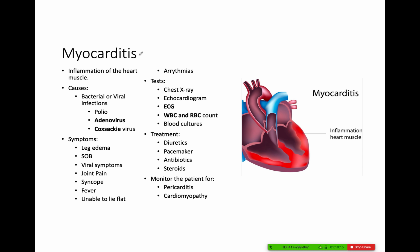So we talked about endocarditis. Going to the next layer of the heart is our myocarditis. This is an inflammation of the heart muscle itself. So the endocarditis, that's the lining of the heart. That's the valves of the heart. Myocarditis is the muscle of the heart. And so most commonly, we look for a viral infection. So adenovirus, Coxsackie virus, these are going to be our number one causes of myocarditis.